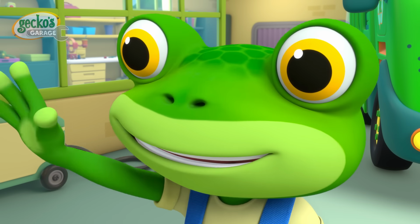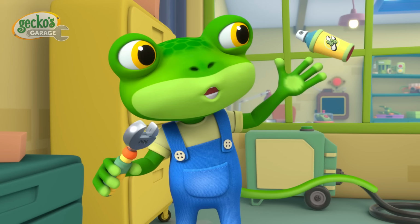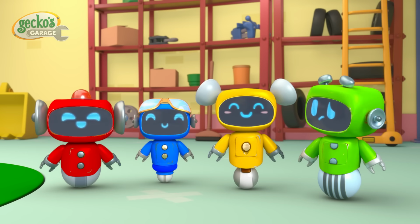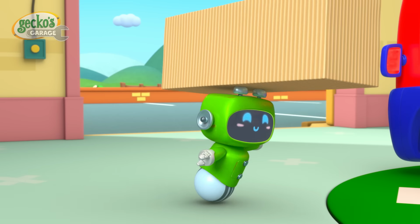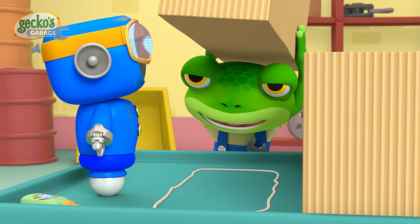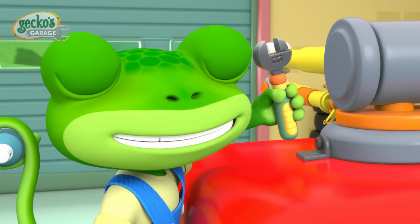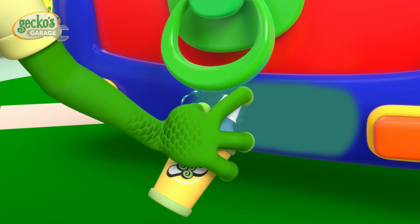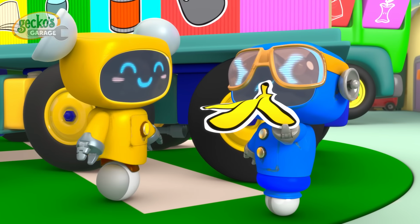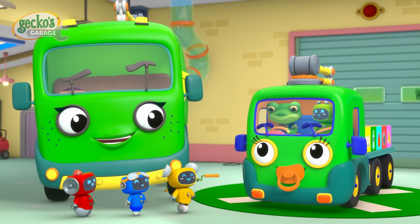What tools do we need? Wrench, spray paint. Gecko's garage, time to fix. Gecko's garage, let's fix this. These boxes will help us recycle, right? So let's glue them down, nice and tight. A grabbing arm is what you'll need to pick up recycling with safety and speed. Fresh coat of paint and label stuck. Baby's now a recycling truck!